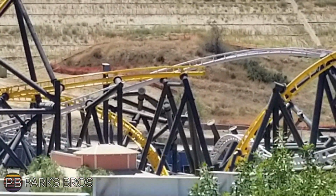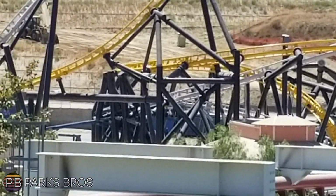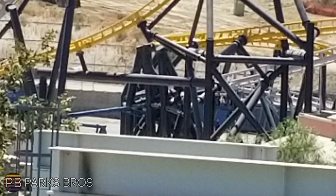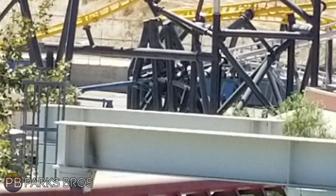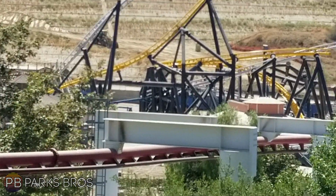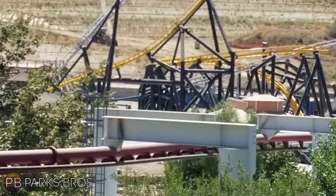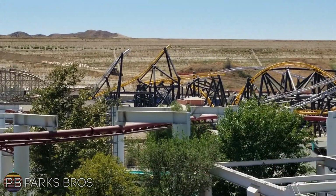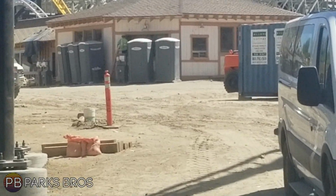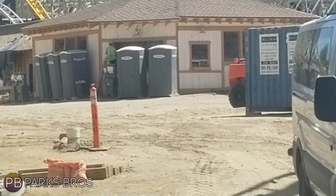Where it is, we're not entirely sure. We were potentially theorizing it was the second part of the yellow side corkscrew, but we're not entirely sure because there doesn't seem to be enough support work for that second piece, at least as of yet. So my guess would be it would be the connection between the two helixes, but we really don't know as of yet. But here you can see even more detail work being put into the buildings right there.